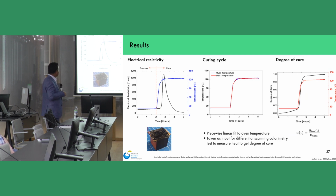During this curing, we also measure temperature inside the oven and try to replicate this same temperature-time profile, also called the curing cycle, in the DSC to see how degree of cure evolves during such a curing cycle. So to this data, a piecewise linear fit was done to obtain this linear plot, the rate one. And this plot was fed into the DSC machine to see how degree of cure evolved during such a curing cycle.